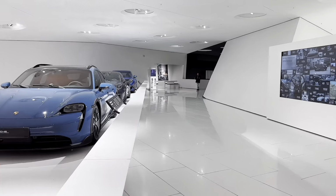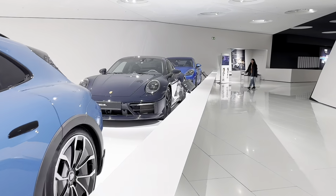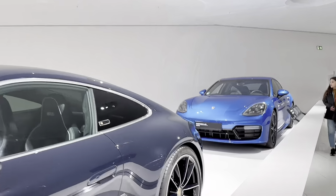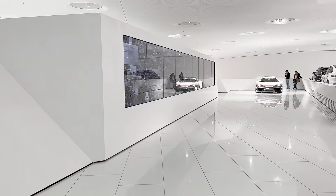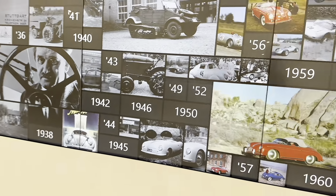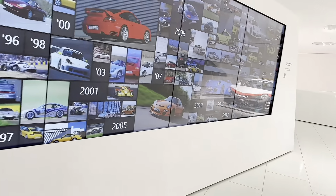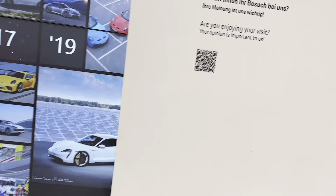I think let's go this way so you can see the front of these cars. I'm going to bring you to this wall. Here's a wall down here, and it tells the story from the years it started, and I'm sure you'll like it. So yeah, let's go. That's it for that one. Now, here we have all from the beginning. I think we have the Wolf from 1931 all the way to 2020.